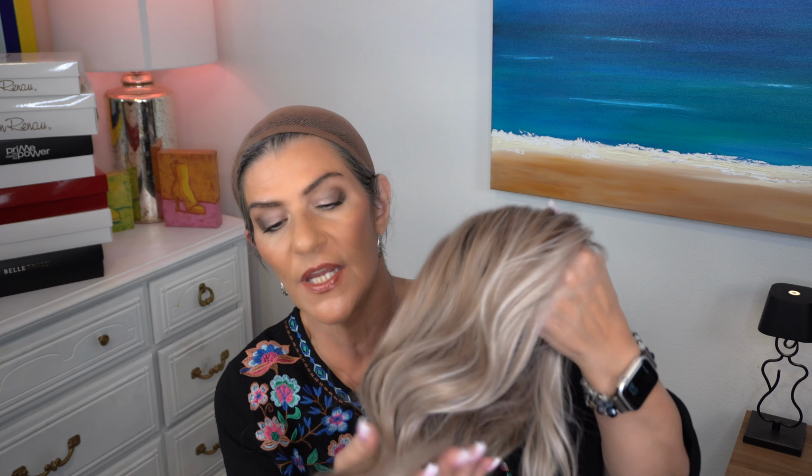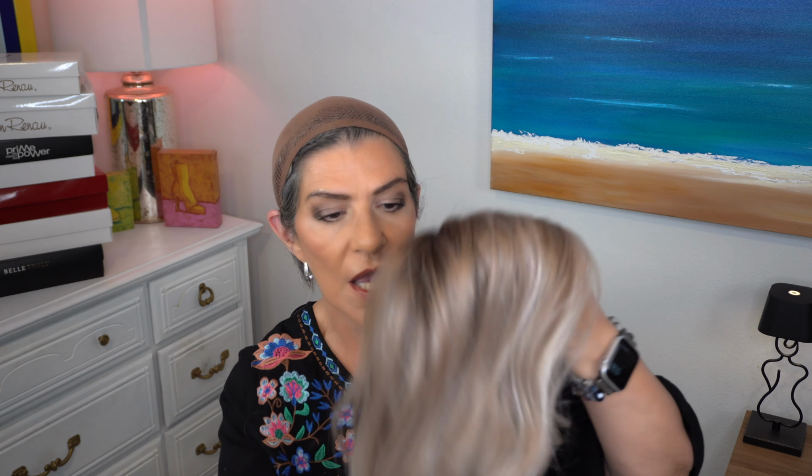This next one is Amaretto in British Milk Tea by Beltress. It does need a little bit of heat on the ends. Other than that, this wig has not been worn.